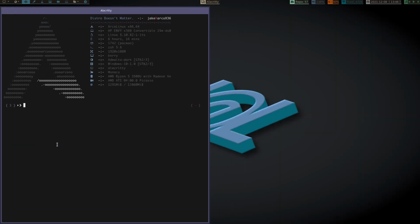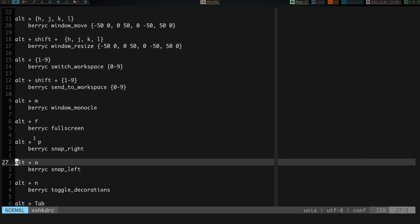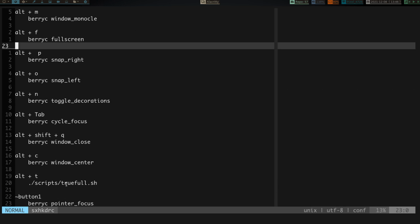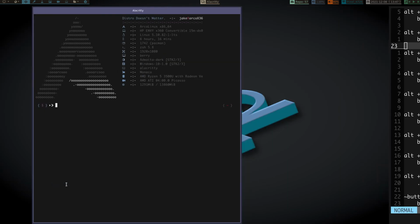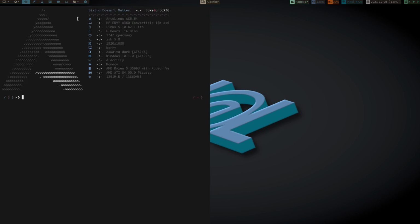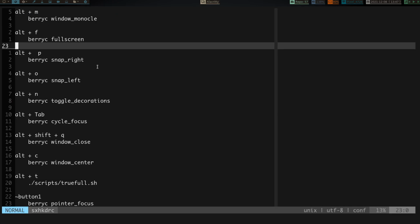So if I open a window and I want it snapped somewhere, I just hit a keybind and it is there. So we have Alt-P snaps it right, Alt-O snaps it to the left. If we do Alt-N, so let's go back here, it's going to toggle the decoration, so you can get rid of and show the window border if you don't want the title and everything up here.